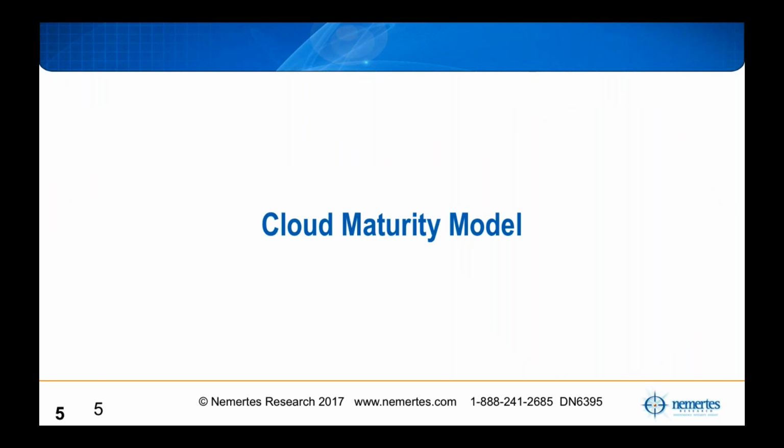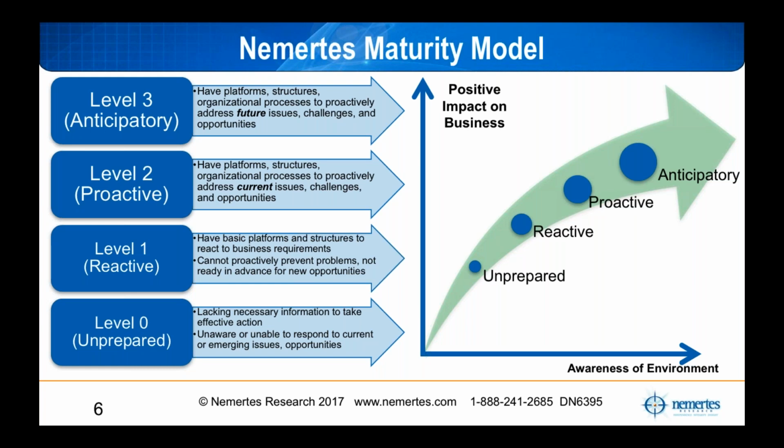So let's talk about maturity models. At Nemertes, we have a basic form that we follow in maturity models. It has 4 tiers, starting with folks who are, for whatever technology space we're discussing, unprepared, typically meaning that they not just lack key systems that would let them deal with that space effectively, but they lack even the information necessary to take effective action in many situations. So they're unable or unaware of situations that need their response, or of emerging opportunities they might be able to help their business take advantage of.